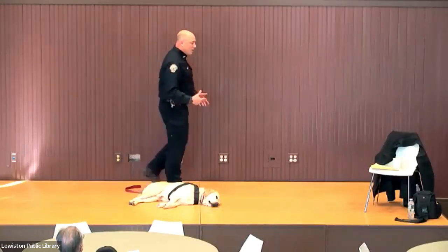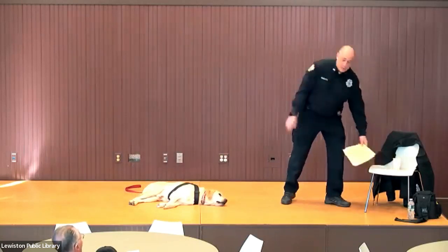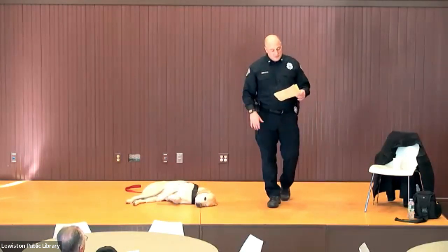The human eye, the human nose just isn't able to detect those differences. So that's one reason why we use dogs. It's their sheer capability. They're incredibly physically able to make those differentiations that we are not, and discriminate between things.